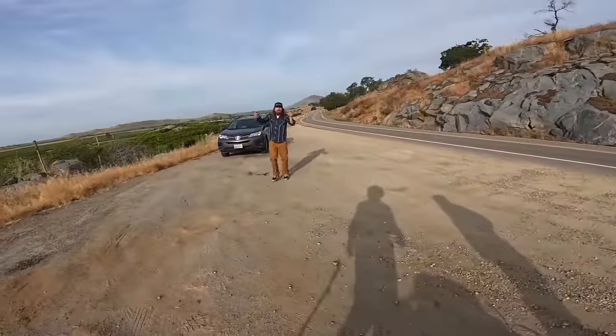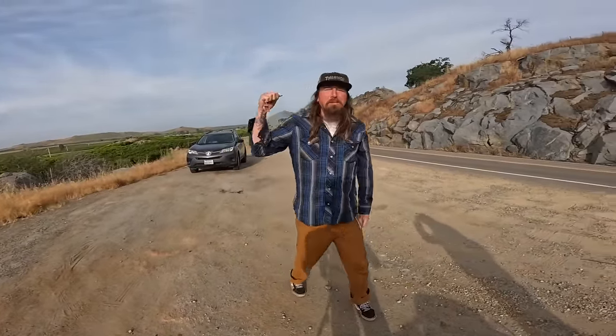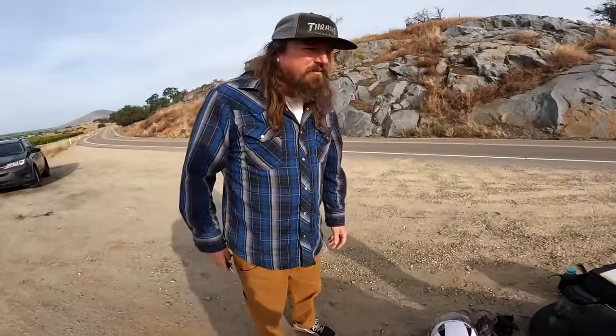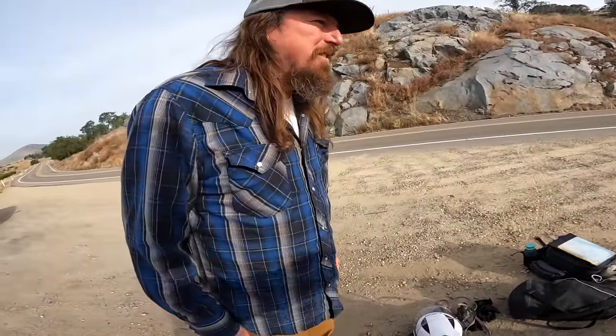Driving this way and I saw you guys tipping over. Yeah. And I'm on my way to work. I work at the BMW shop in Fresno there. And I just thought I'd come make sure you guys were okay. Well, it would be great if you could help us lift it back up. Yeah. We actually put it on the side stand, but it actually fell over the side stand.